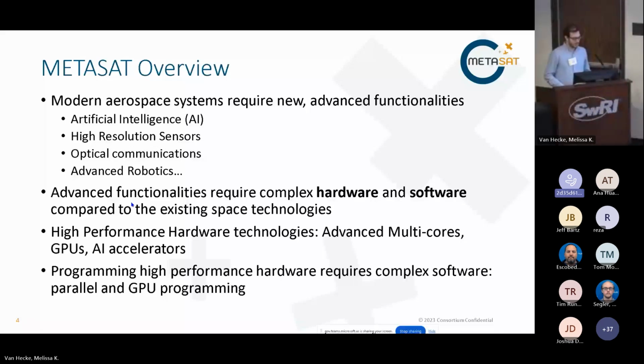In particular, in hardware, we need high-performance hardware technologies like advanced multicores, graphics processing units, and AI accelerators. And in order to take advantage of this complex hardware, we need also complex software like parallel and GPU programming. We cannot afford using those multicores with sequential processing anymore. For this type of complex applications, single-thread performance is not enough.